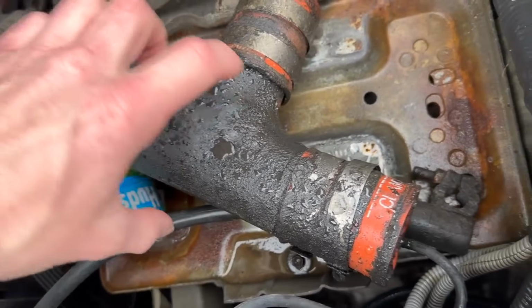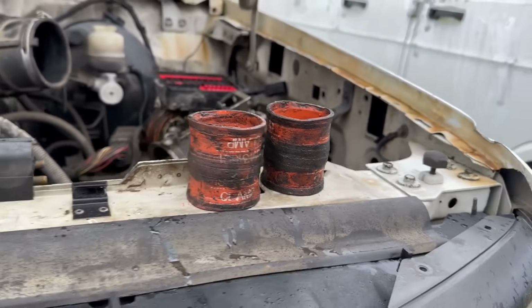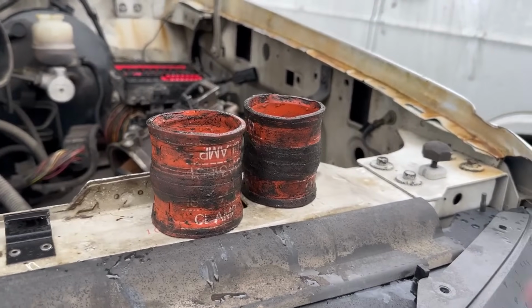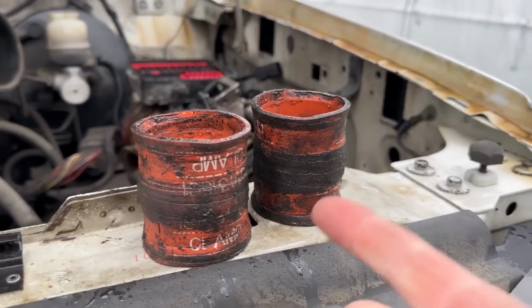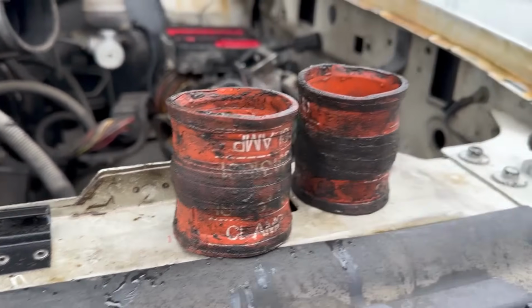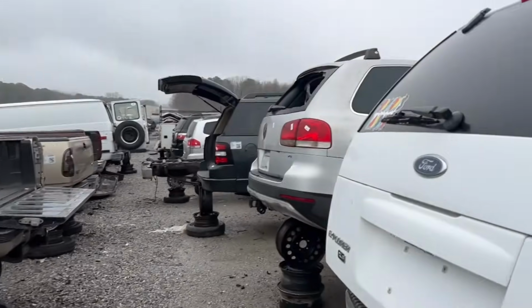Oh, those couplers. They don't look like much, but Ford gets $75 a piece for those things. I know I can order those things elsewhere, but time is of the essence because I want this truck buttoned up in the next couple of days. So we might just run these, clean them up at the shop, and just pick which one's the better of the two.